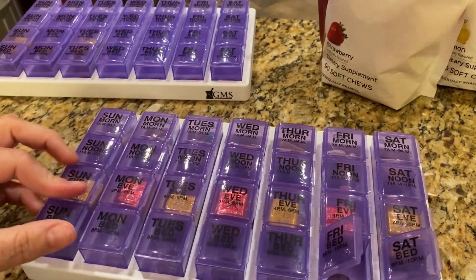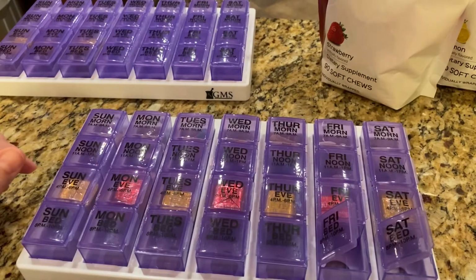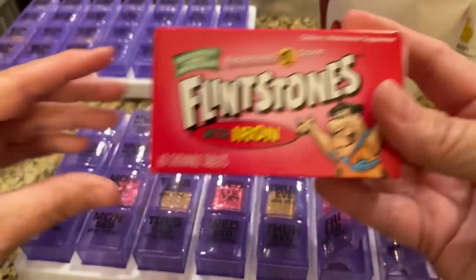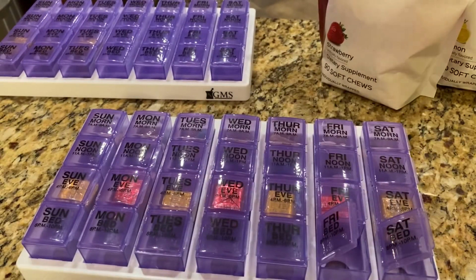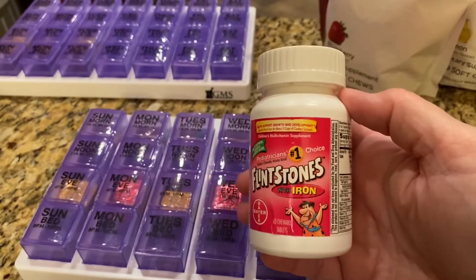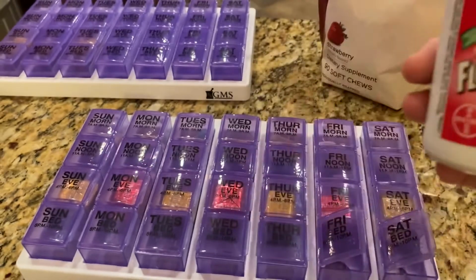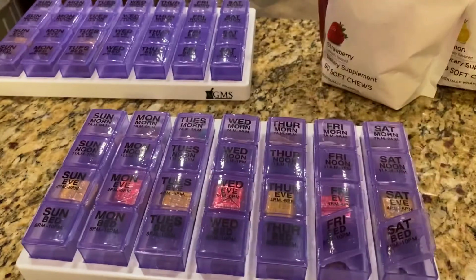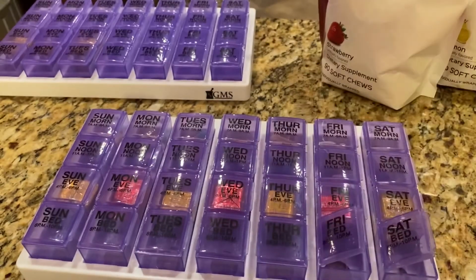Now, you're like, why does she have two doors open? I'll explain here in just a second. Every night before I go to bed, I do take a Flintstones vitamin with iron as well. That was suggested to me, so I do it. My nutritionist didn't actually suggest it, but someone else did, so I do. It's like $6 a month. You spend more than that on stupid stuff.